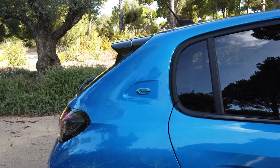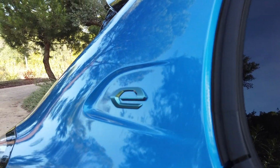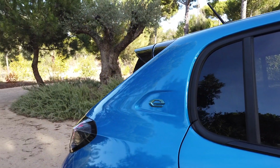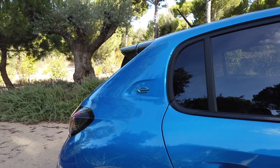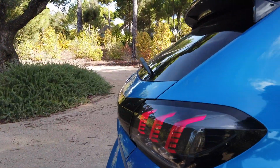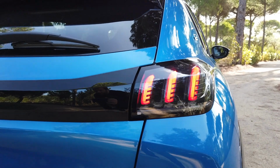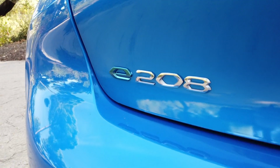One other unique thing with the e-208 is that it gets this e-badge on the C-pillar. So many of the other models get GT line or get different badging there. The e-208 gets this quite trendy kind of blue e-badge on the side. Also, around the back, it has some very nice LED tail lights, this being the GT model, and there's your e-208.